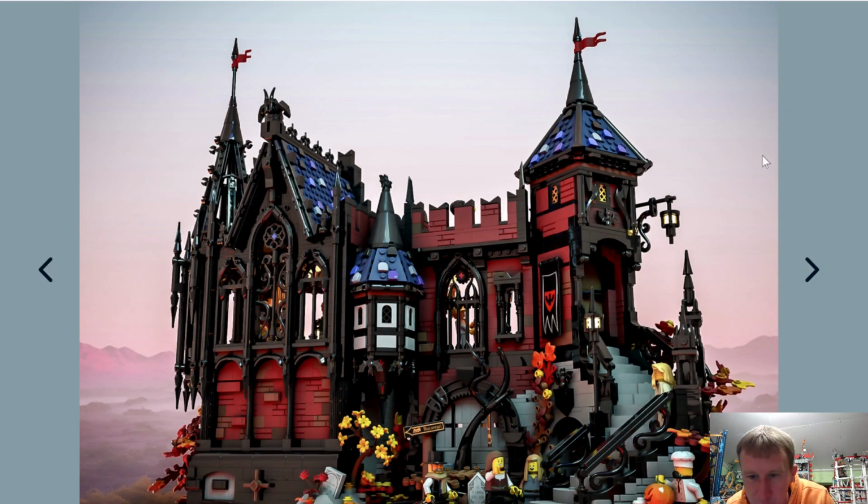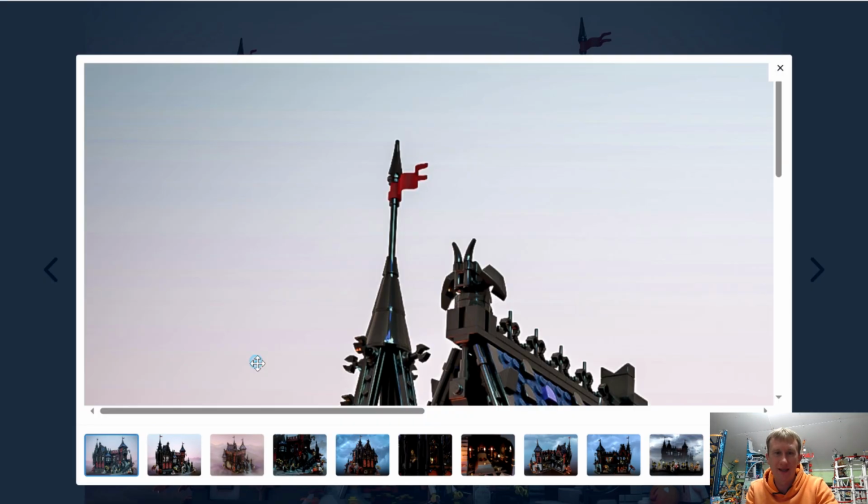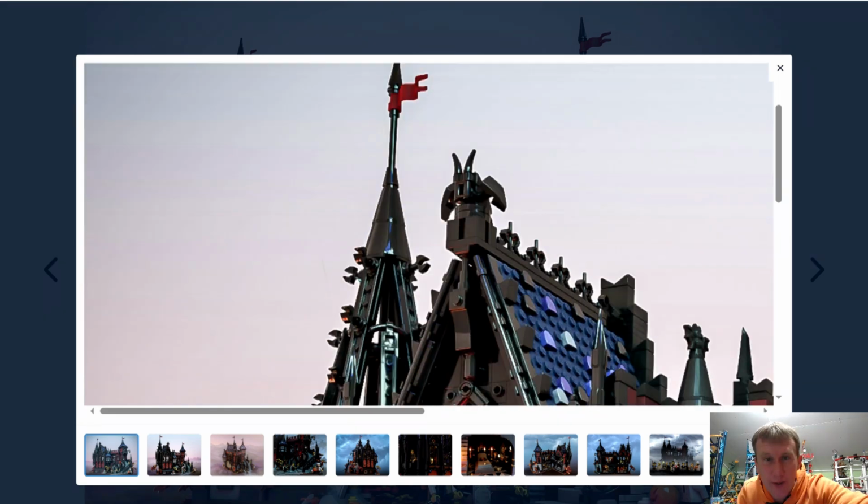So we have got at the front just here 1, 2, 3, 4, 5 minifigures. Then you can see all of the D5. There's 6. That looks like there's 7. And there's a lot of detail going on in this. So if we don't know where to start because there's so much going on with this.